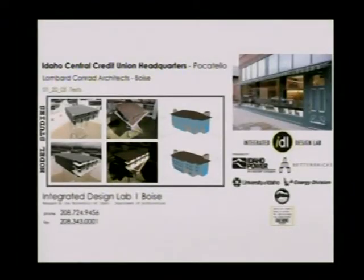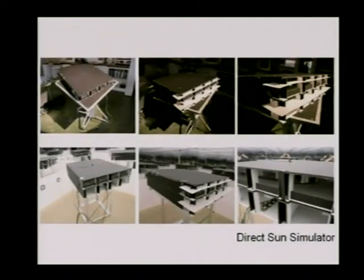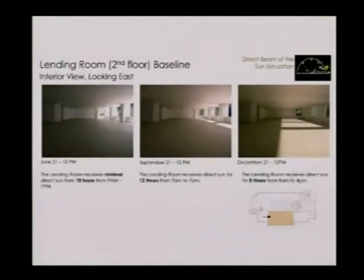Developing the model, this is where we started putting to test our shading devices and window heights on this particular building, working with Kevin here at the Integrated Design Lab. We went ahead and built the model, as you can see on the pictures there, right here in the direct sun simulator. And there was quite a bit of study done here and got a lot of data.